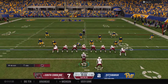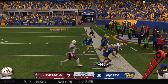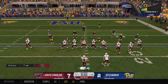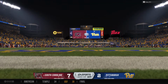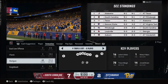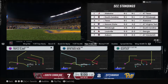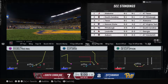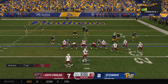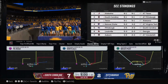As they get set to snap it, time winding down here in the quarter. Running back searching for a hole. Creates a little space. Turning it on. Explosive run into the red zone. He's out of bounds at the 16. So first down here as they go back to work. They weren't able to get that one off. It'll be a delay of game. So frustrating to see an offense lose track of the play clock and pick up a penalty like that.